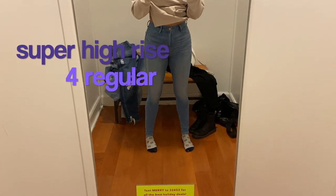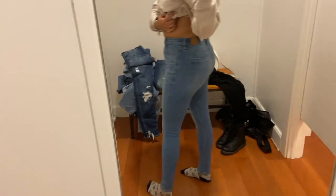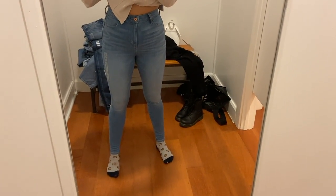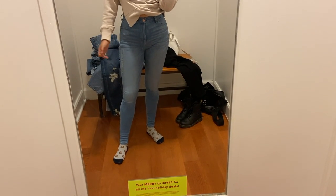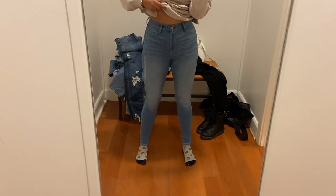Okay, so this one's the first one, which is the one that looks like the one I already have. It looks like I'm wearing the same jean and everything. So if you guys do want to buy the one I'm talking about, it's Brilliant Blue. It's super high rise. Just look up Brilliant Blue and it'll pop up. But yeah, so this is the jean. And it literally looks exactly like Brilliant Blue on and everything, which is, like I said, one of my favorites.